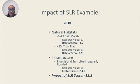So to give an example, if a salt marsh was expected to lose about 6.4% in 2030 from current times, then the resource value being 27, we would multiply 27 by negative 0.064 to get a habitat score of negative 1.7. And then the same method for our tidal flats, we multiply 0.03 times 31 to get 0.9. And then for our infrastructure, this is just a road bordering one of our sanctuaries. It was expected to be irregularly flooded, so it loses about half of its resource value to be negative 14.5. But if it was expected to be regularly flooded, it would lose the full 29 points.